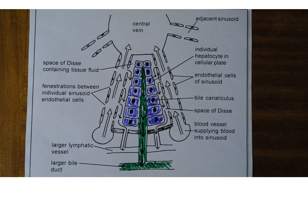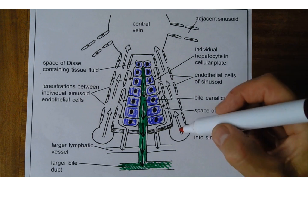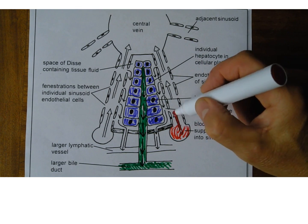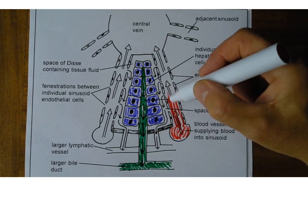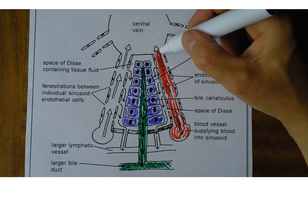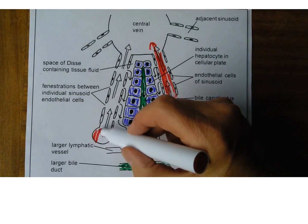Now, the blood supply to the liver is via the hepatic artery and the hepatic portal vein. But here I've just drawn one supplying blood vessel. Here we have a blood vessel. It doesn't matter too much which one it is. It's supplying blood, and it's supplying blood into this vessel here, the liver capillary, which is a sinusoid. So that's the blood going in there, and the blood is going towards the centre from the periphery.